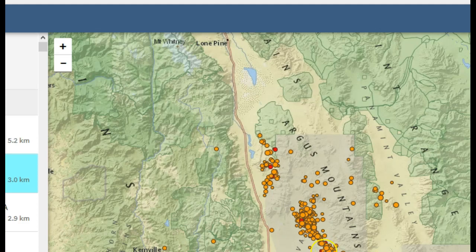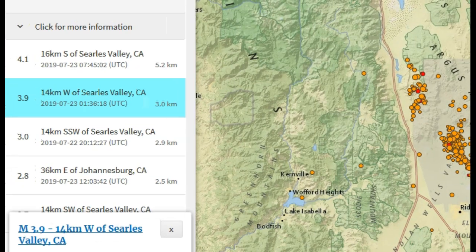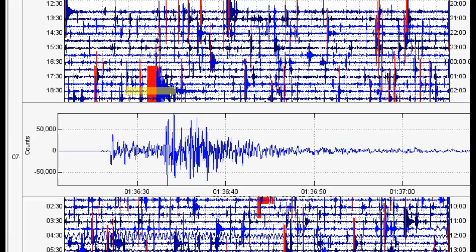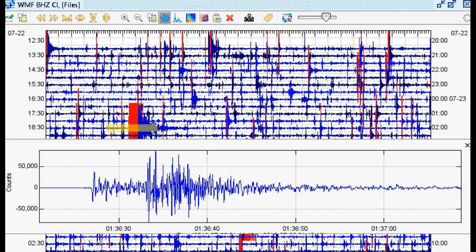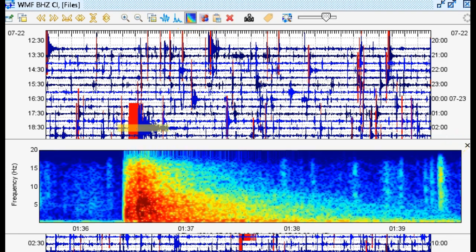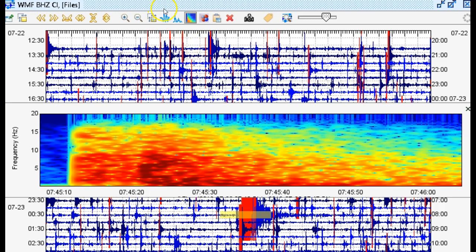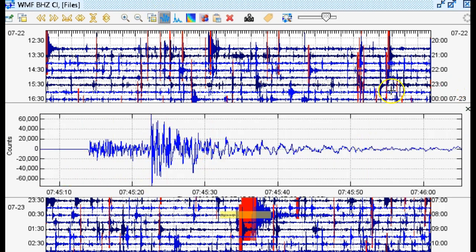which struck basically in the middle of this hotbed of seismicity. Still ongoing. It's still not stopping, guys. It is calming down a little bit. Magnitudes are getting smaller and not as many, but you can tell it's still popping off almost constantly. The 4.1 was recorded on this station right here, just after 7:45 UTC, with normal high range frequencies.